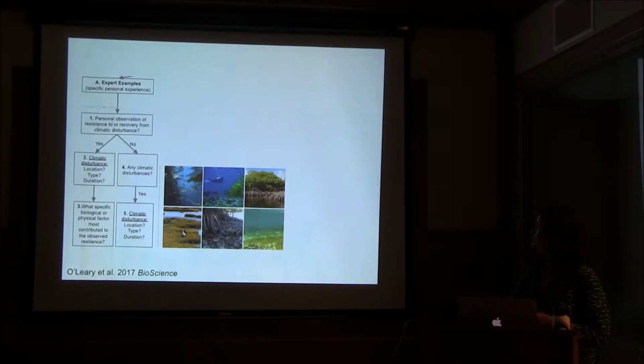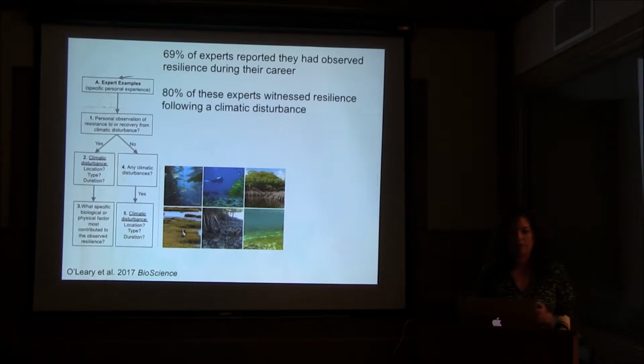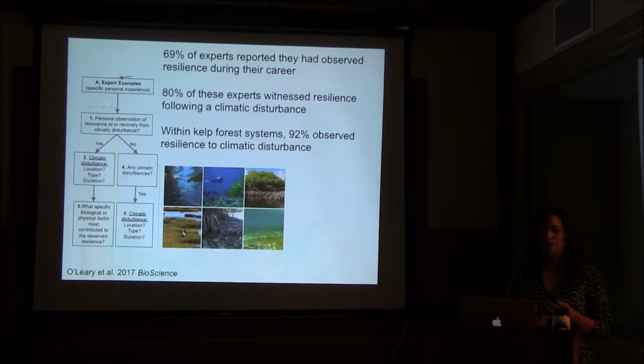So in regards to these expert examples, 69% of experts reported that they had observed resilience during their career, and of these, 80% witnessed resilience specifically following an example of a climatic disturbance. And within a system that I work the most in, kelp forests, 92% of the people that responded, of those like 80% that did, observed resilience to climatic disturbance.